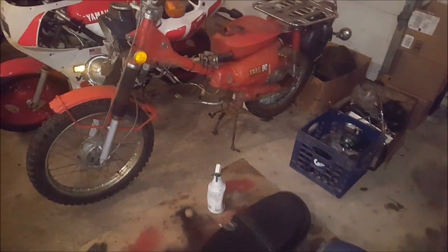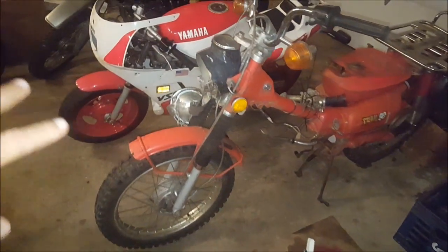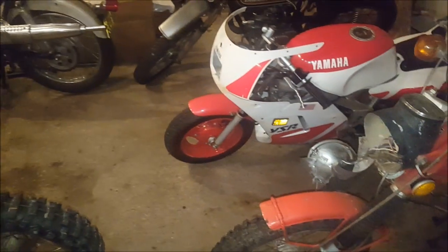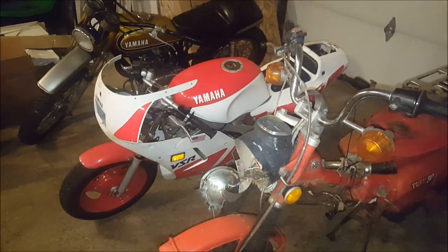But yeah, then we picked up this trail bike today too. We'll talk about that tomorrow. We'll talk about these two. Picked up these both today. We'll talk about those tomorrow. But I just love that. I think we're going to switch and go to the beginning of the video, which is the fire. So enjoy.